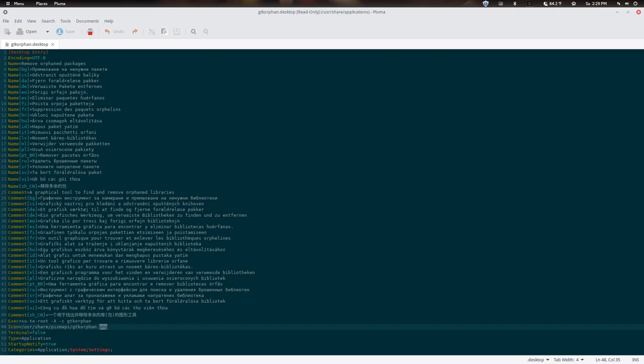Before you misunderstand me, maybe, these hard-coded paths have nothing to do with Pinguy OS here. It's the programmers, the application guys, the engineering guys who make these applications. They put the hard-coded paths in there, not Pinguy OS, not Ubuntu, not Linux Mint. It's the engineers, the programmers.